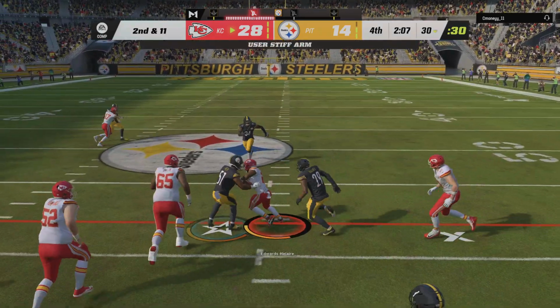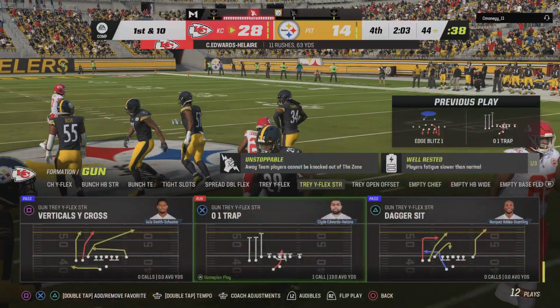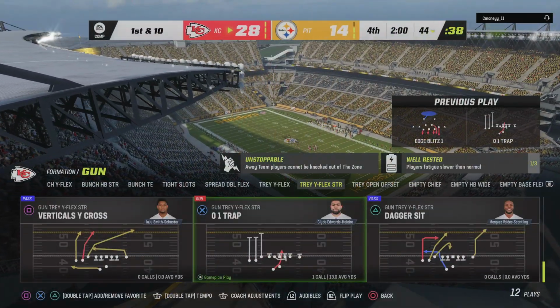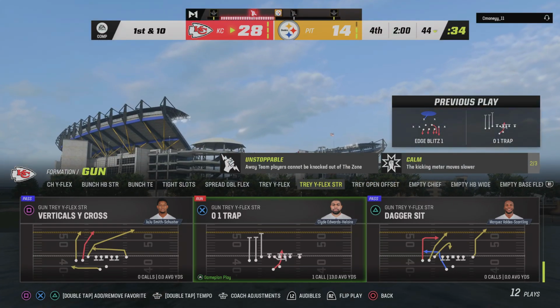Edwards-Helaire as they run out of the gun. And they'll get it up just short of the 45 at the 44. 63 yards rushing for him now as he's run it 11 times. 2 minutes left to play in this football game here on EA Sports.